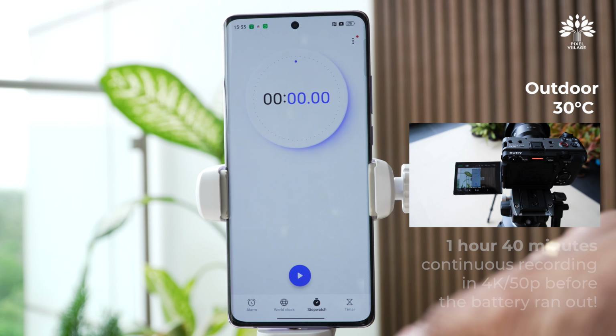Now, what we're going to do is a battery test. Well, the internet says that the camera will run out of battery before it actually stops due to heat. Well, what we're going to do is put it through a real world test.